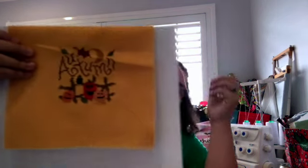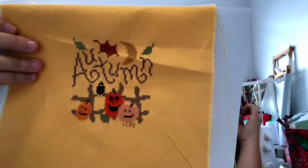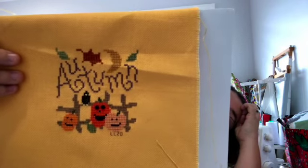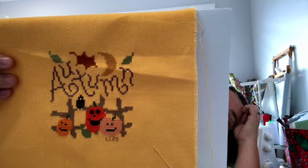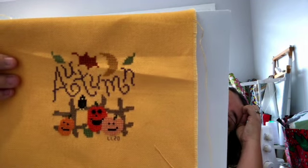And another little one for finish that stitched December was another Lizzie Kate Autumn Nation. So I like these little ones. I only have the autumn one, so I'll have to see if I can find the others because they're really, again, cute and easy. I love the block colours, and they're just really a relaxing stitch.